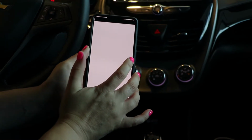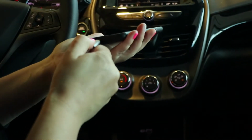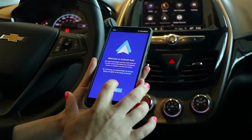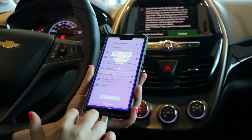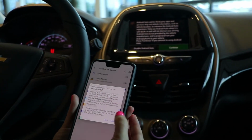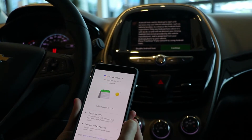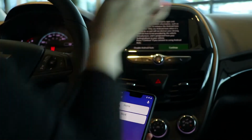So you click on that. You do still have to have it plugged in. So you plug it in, hit get started, more, yes I am, continue. Make sure to turn Android Auto on, allow, continue, continue, continue on here.